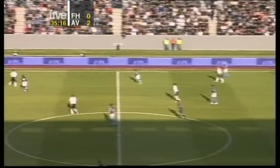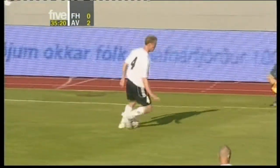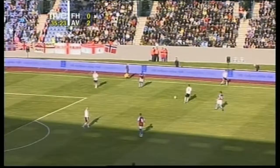It's Lawson who'll clear long. Headed by Harewood, but there's nobody of Aston Villa behind him.